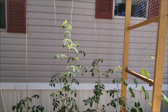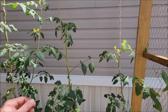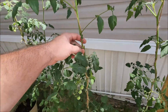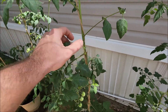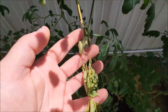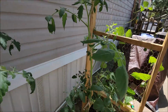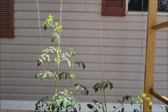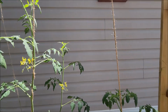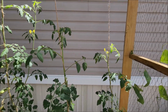Cherry's the strong performer right now. Again, I had that weird situation where, which one was it over here? Right here, where that shoot just shriveled up and died, kind of like this one did. It didn't crack, something just made it happen. But of course that happened on the shoot. So fortunately I had a sucker that popped up that's taken over. But otherwise, you can see we're at least 6 foot, if not a little more, on this side. And this side right here is about chin level. So it's got some catching up to do.